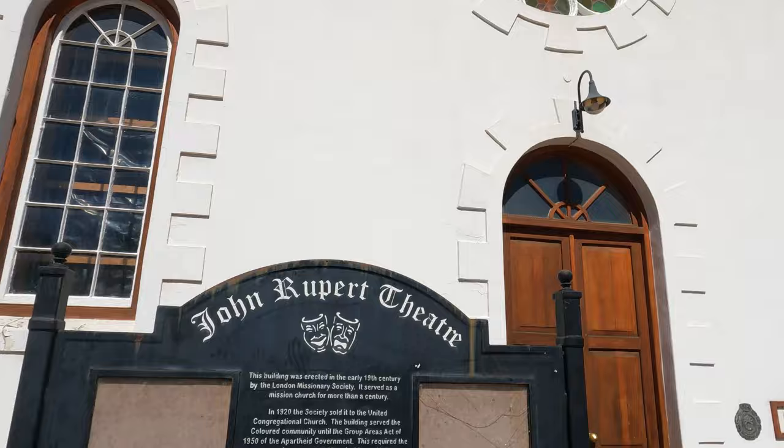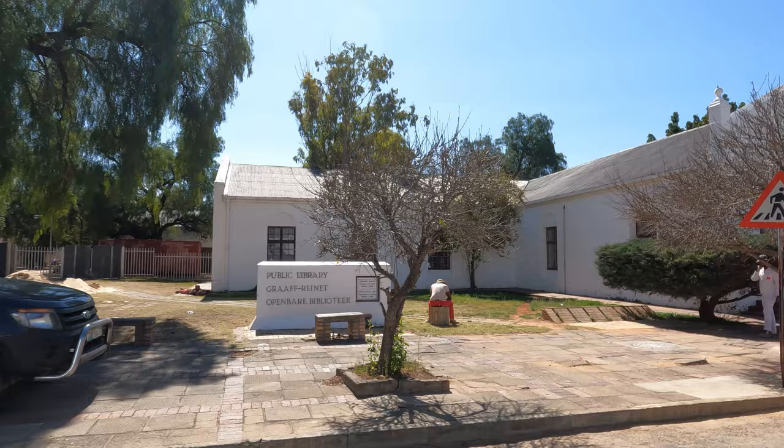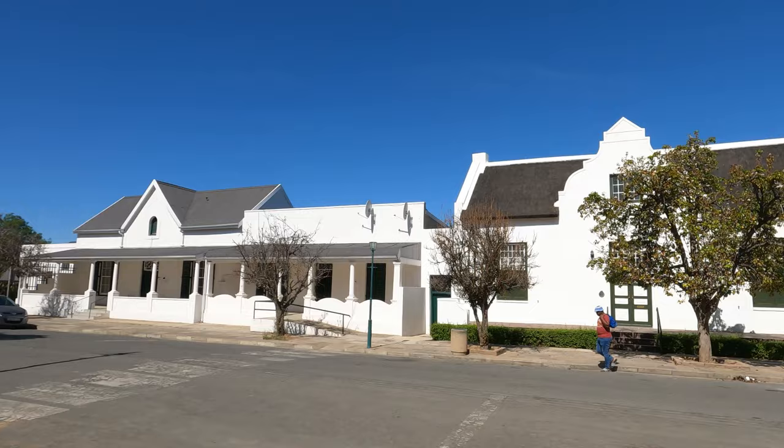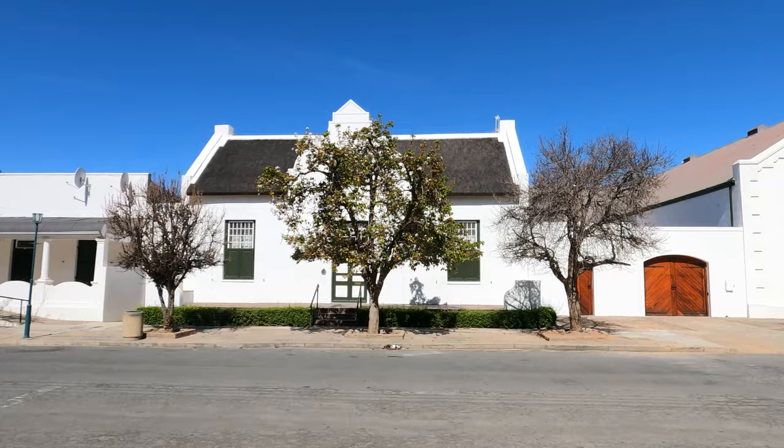The John Rupert Theatre. And here we're crossing to the library. That's it. I think this is the library building. And more beautiful architecture there. And check this out, a Dutch colonial building. So, when I was in the Dutch Caribbean, I mentioned to you that most of the Dutch colonial buildings in South Africa are white. And that's a good example of it.